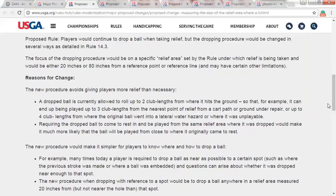Okay, so let's see. Reasons for change. A new procedure avoids giving players more relief than necessary. A dropped ball is only allowed to roll up to 2 club lengths from where it hits the ground so that, for example, it can end up being played up to 3 club lengths from the nearest point of relief from the cart path or ground repair, or up to 4 club lengths from where the original ball went into the lateral water hazard or where it was unplayable.